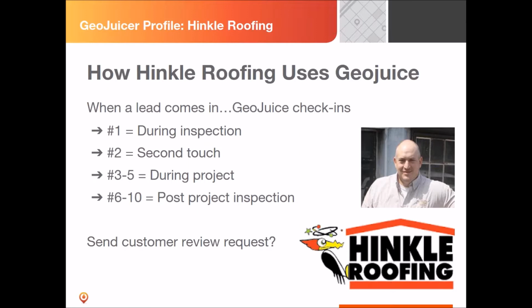Every time we're at the house, we're planning on taking pictures, and we're planning on posting those and writing descriptions about them. And then, of course, kind of the bread and butter, the interesting post for the casual observer, are the project pictures. So once we've started a project, we'll get a picture of damaged decking or damaged rafters, or whatever it is that we uncover. We'll go ahead and post about that.